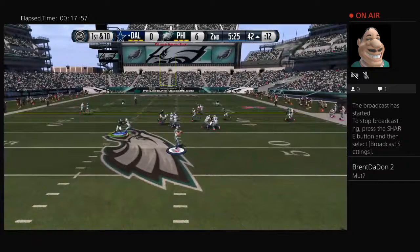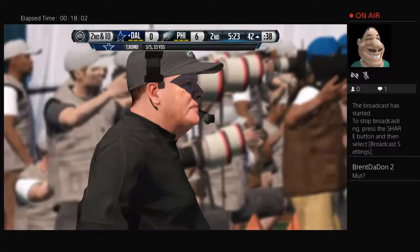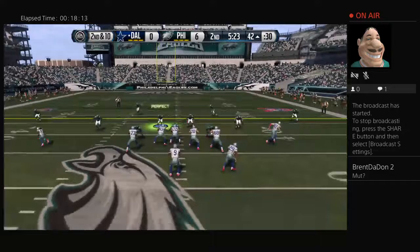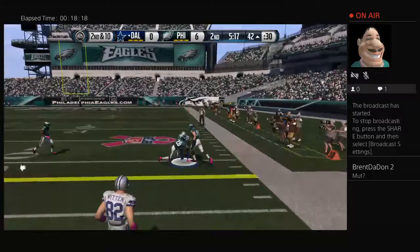Looks but can't connect on the short throw. Man, the quarterback, the coaches, his teammates, everybody loves to see a player give that type of effort. How about the receiver just going all out to make the catch? Doesn't quite get there, but the effort is outstanding. The Cowboys get a first down.